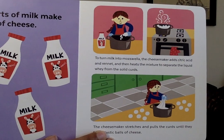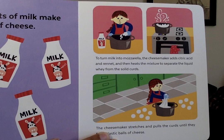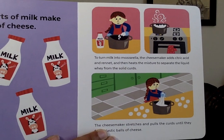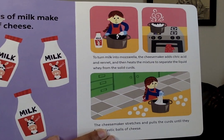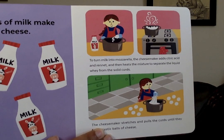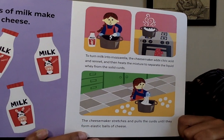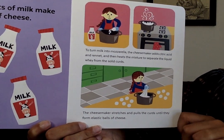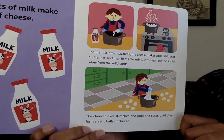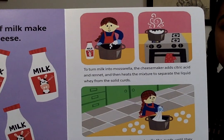To turn milk into mozzarella, the cheesemaker adds citric acid and rennet and then heats the mixture to separate the liquid whey from the solid curds. The cheesemaker stretches and pulls the curds until they form elastic balls of cheese.